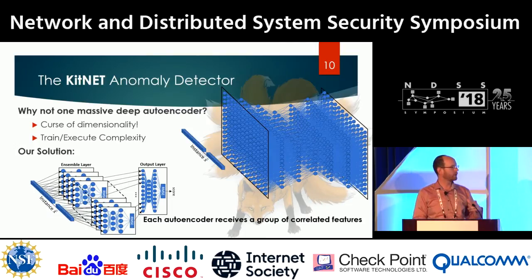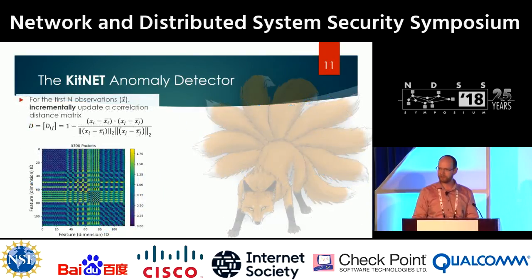So what we want to do is find these correlated groups of features. Each group of correlated features will be a single autoencoder. So how do you find those online? Very briefly, because unfortunately I don't have time to go into it, please feel free to find me afterwards or take a look at our paper.